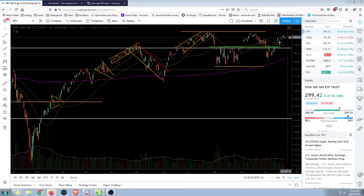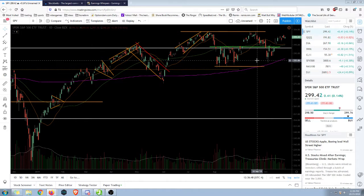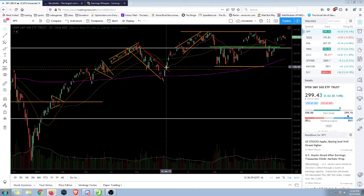So with the way the S&P 500 is behaving, I think as long as we stay above 293, we're still in a really good spot, but we're still ultimately just consolidating. We're still ultimately just trading sideways. If you look at what we've done since June, basically, we've been stuck in a range between about 302 and about 282, which was the area that we broke out from back when we had that pullback in May, and then we eventually started to rally in June.